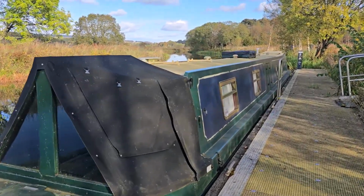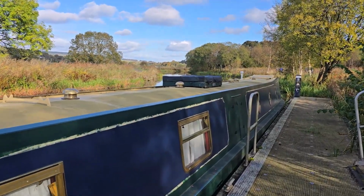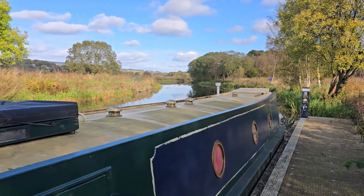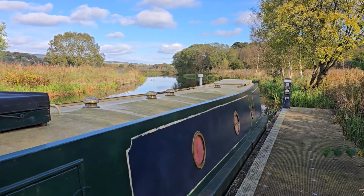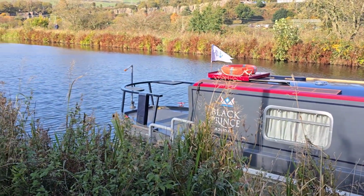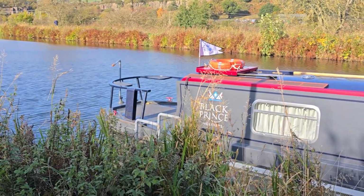We are looking eastward. That's where we will be heading tomorrow. So heading up that way tomorrow. So let's go back down to the Boathouse Hotel, Marina, restaurant, and we'll take a look at some of the boats down there. So we will pick up where we left off, or where we started here, and we can see our hire boat here.